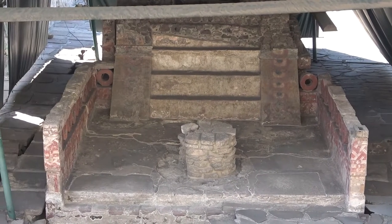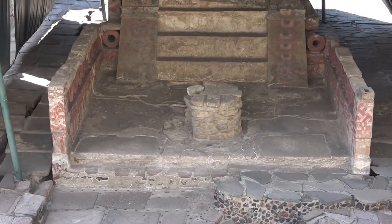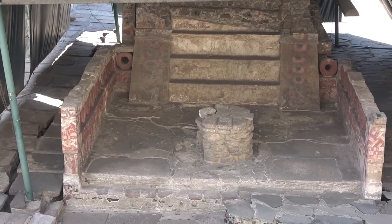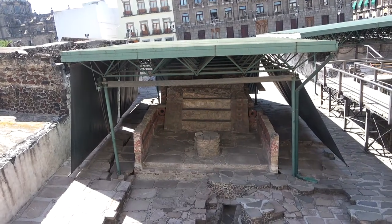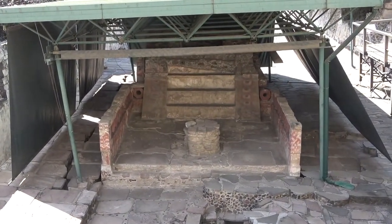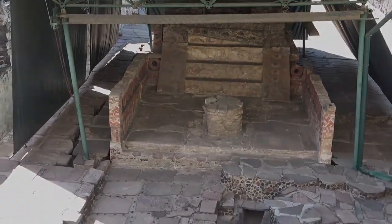This is the Red North Temple. And interestingly, the color red is still visible. And certainly it's protected by some covering here, but it's really interesting to see the color still exists to this day.